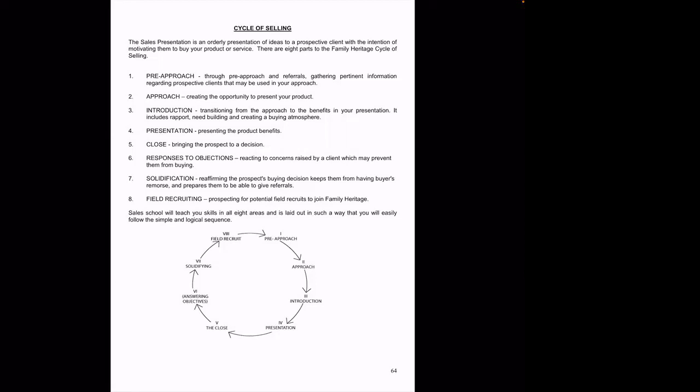Guys, we should already have done that early on. Okay. You cannot be shocked if you don't get the answer that you want if you haven't done all the heavy lifting up front. Doing a great job with pre-approach, approach, introduction, laying out a quality, smooth presentation, something that you have to practice, and then just simply closing them.